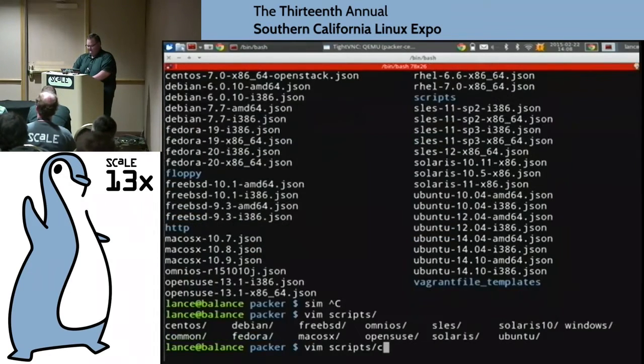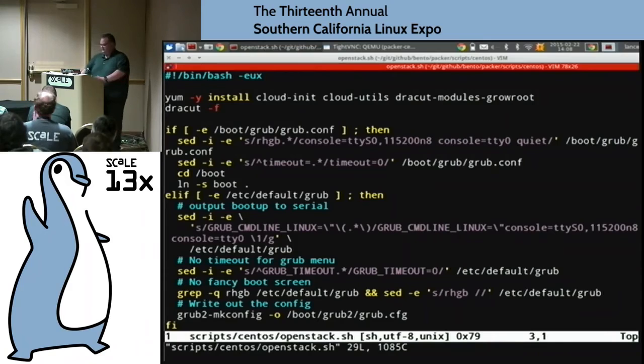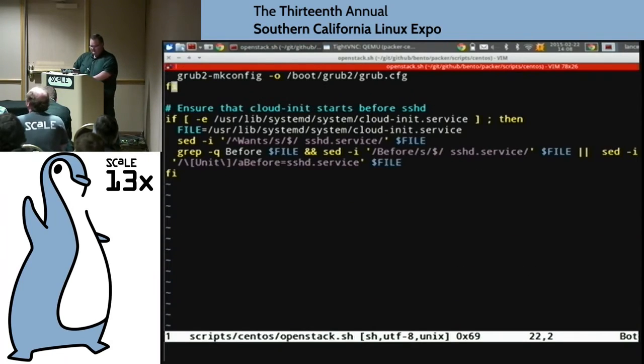And then in the scripts, I have things separated out. In the case of CentOS, I have my OpenStack script, which installs all the stuff that I need. Based on GRUB, I want to have the GRUB serial console going out so that when it boots up in OpenStack, I can go to the console that shows all the output. And then there are some fixes I need to deal with on systemd, making sure that cloud-init starts up before SSH. We had problems with Test Kitchen, where it would fail because it couldn't connect to SSH, because cloud-init started after SSH, and cloud-init gets the SSH key put in first. So this is the workaround for it.